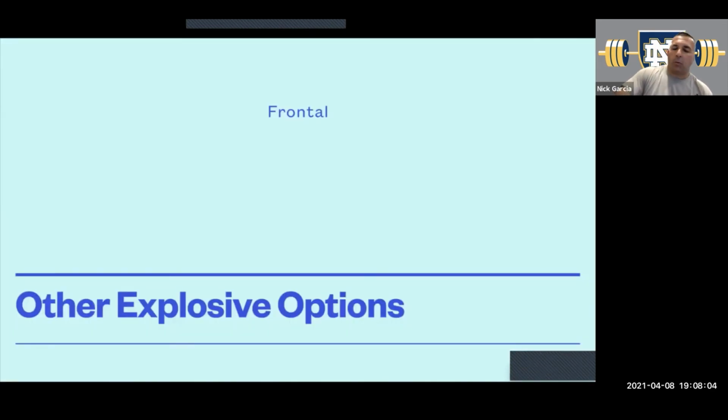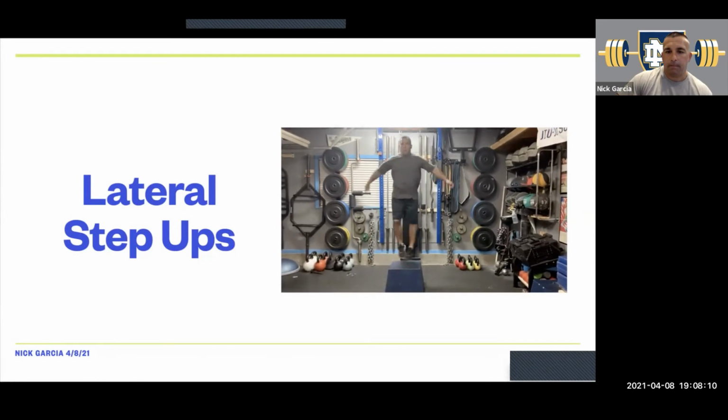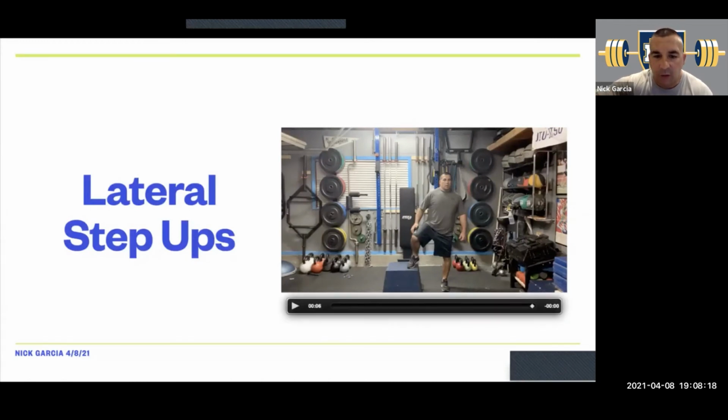All right, other explosive options on the frontal plane. Lateral step ups. Go. There's some cueing here because lots of times kids just like to switch their feet. What you want to see, if I can pause it at the right time here. Go.